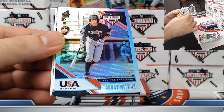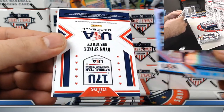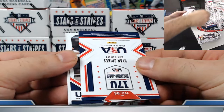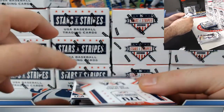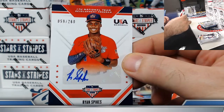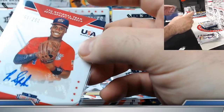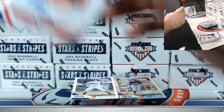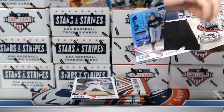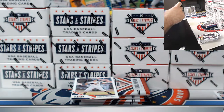Nice Bobby Witt Jr. Longevity hollow foil to 99, 65 out of 99. Oh, Ryan Spikes. He's been hitting. Well, we got the Jersey Relic Auto, I think two Jersey Relic Autos. Here's his first hard card auto, 59 out of 260. Ryan Spikes strikes again. All right. Congrats there. Nice parallel on the board as well here on the Bobby Witt Jr. to 99.